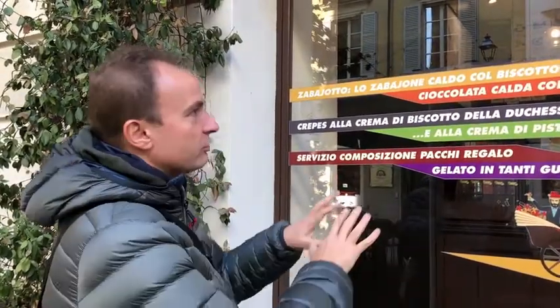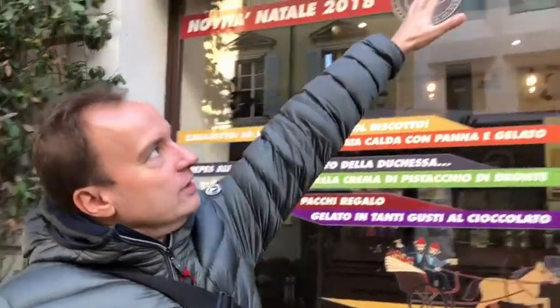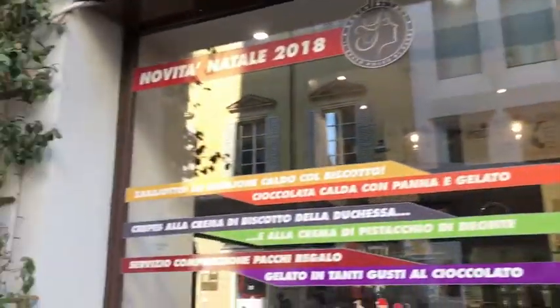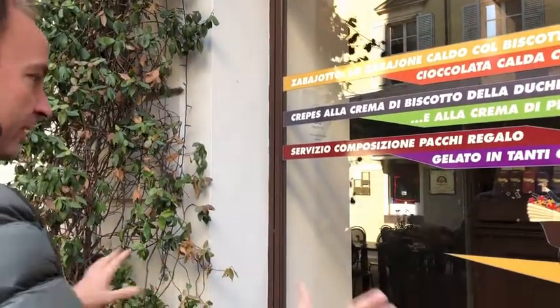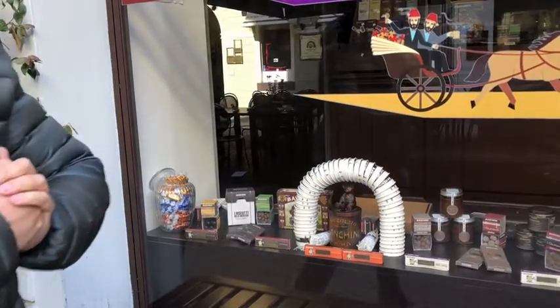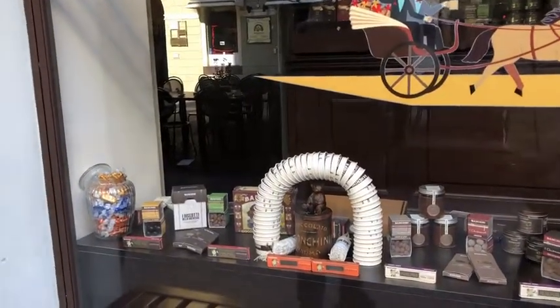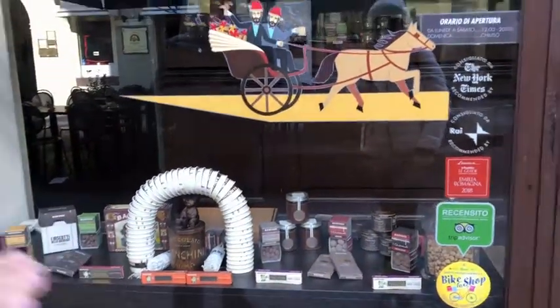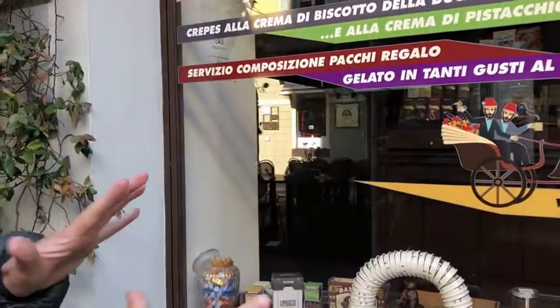The chocolate is produced not only in Parma, of course, but this one is very ancient because it was created at the end of the 19th century. And there are some special products, like for example the biscuit of the Duchess, i biscotti della Duchessa, that are traditional of this place, like other kinds of chocolate with flavors of some traditional herbs and aromatic herbs of Italy.